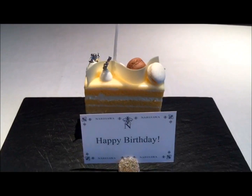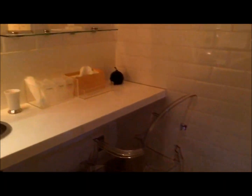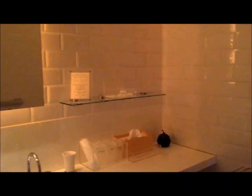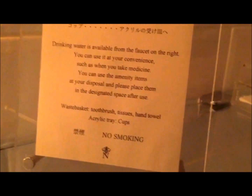It's just beautiful. Worth mentioning is the bathroom. They have a full amenity set including toothbrush, toothpaste, etc. It's like a hotel. They have 2 sinks and also English instructions to help you. I mean, Japan is famous for their clean toilets, but this is beyond clean. It's very personal and immaculate.